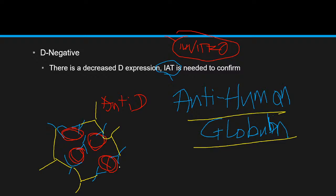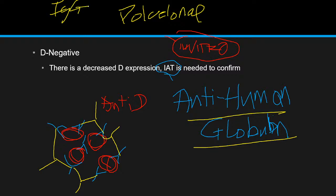Okay, so this time, do we need to use polyclonal or monoclonal anti-human globulin? Again, I told you the definition of polyclonal, right? What's the difference between polyclonal and monoclonal? Polyclonal has IgG, IgM, and if your manufacturer is rich, they will add complement components. However, if your reagent is monoclonal, what do you think will be the contents of your reagent?